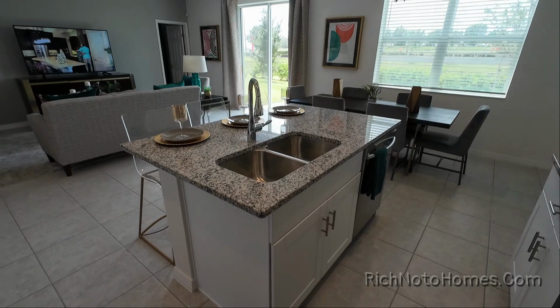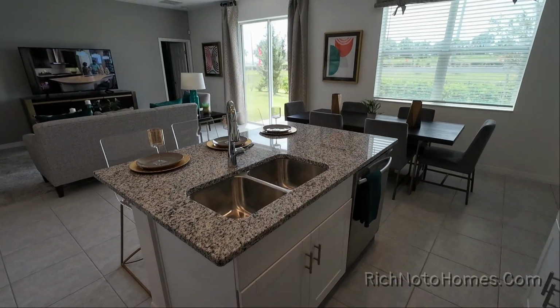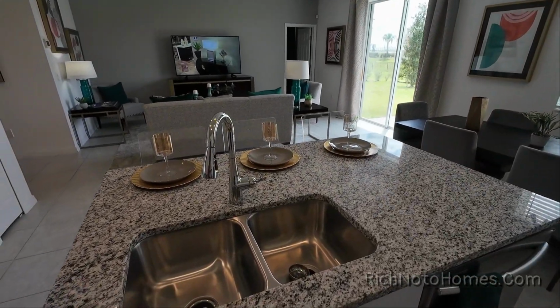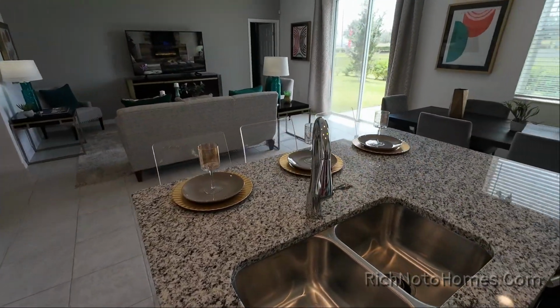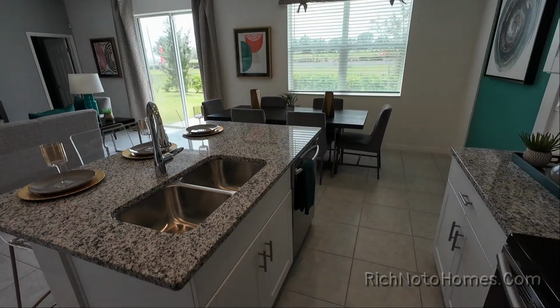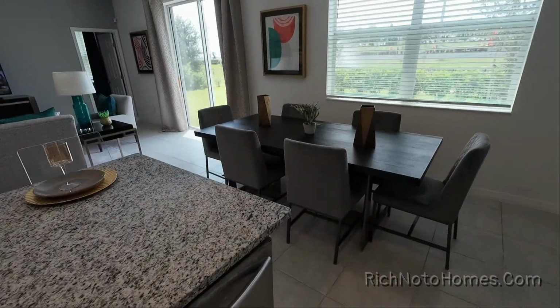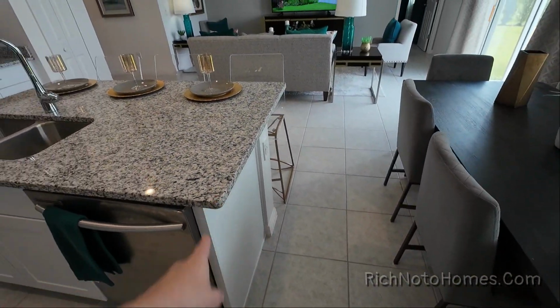The island is definitely smaller, which is interesting. I don't know if I've ever seen an island this small. You can see there's 3 seats. There are 3 seats set up. You could probably squeeze like a child over here on this side of it if you wanted to.